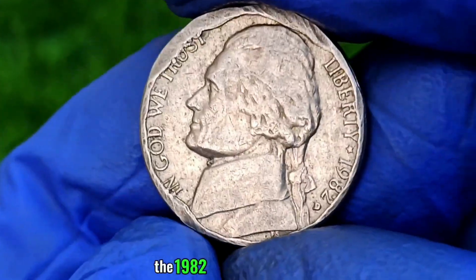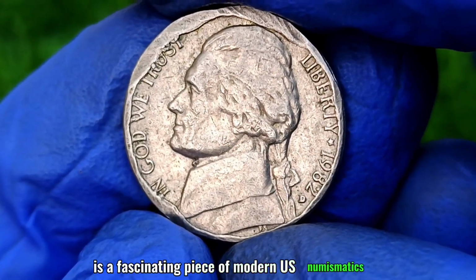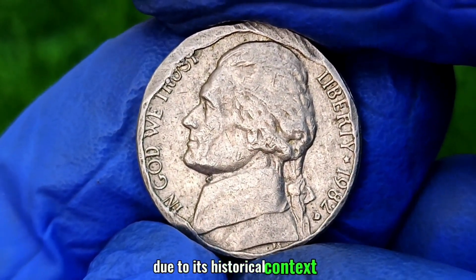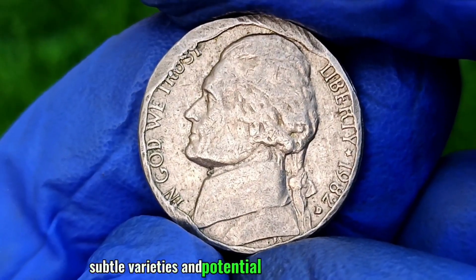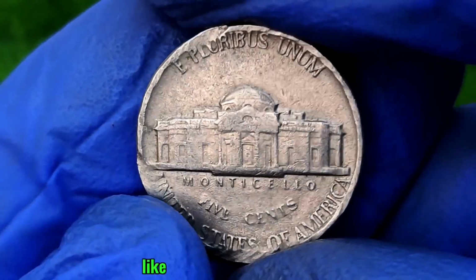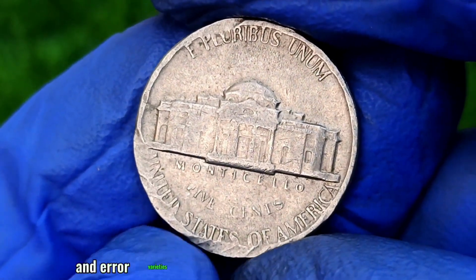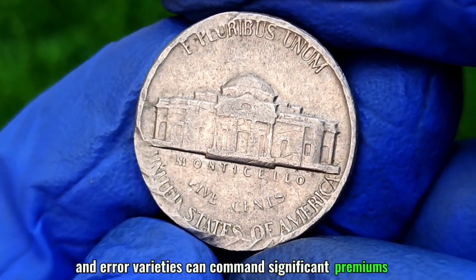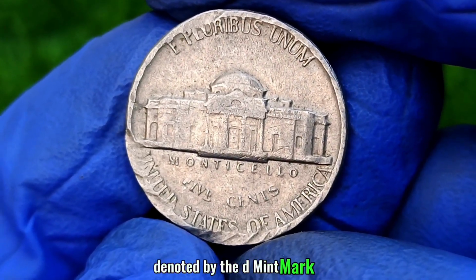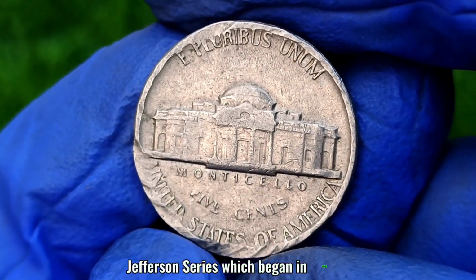The 1982 Jefferson Nickel is a fascinating piece of modern U.S. numismatics, capturing the attention of collectors due to its historical context, subtle varieties, and potential value in high grades. While it is not a multi-million-dollar rarity like some early American coins, certain high-grade examples and error varieties can command significant premiums. Struck at the Denver Mint, denoted by the D mint mark, this nickel is part of the long-running Jefferson series, which began in 1938.